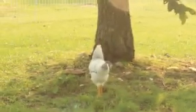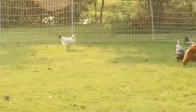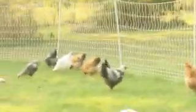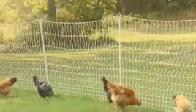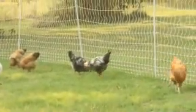We're thinking we now have three roosters. That is a rooster. No, the rooster's over there. That's a rooster. This has no... That. Yeah, this one's a rooster. This one right here doesn't have any. That one's a rooster. And the one behind him is a rooster. We think the black one, black and white.